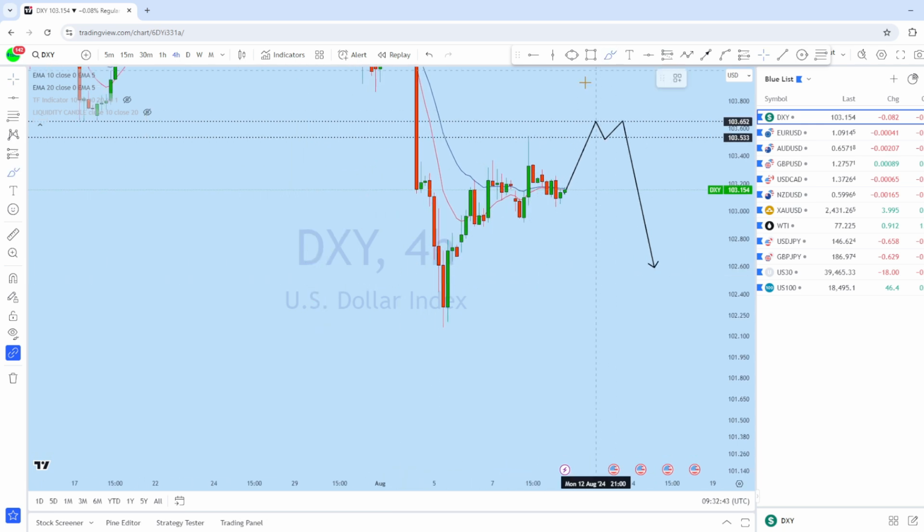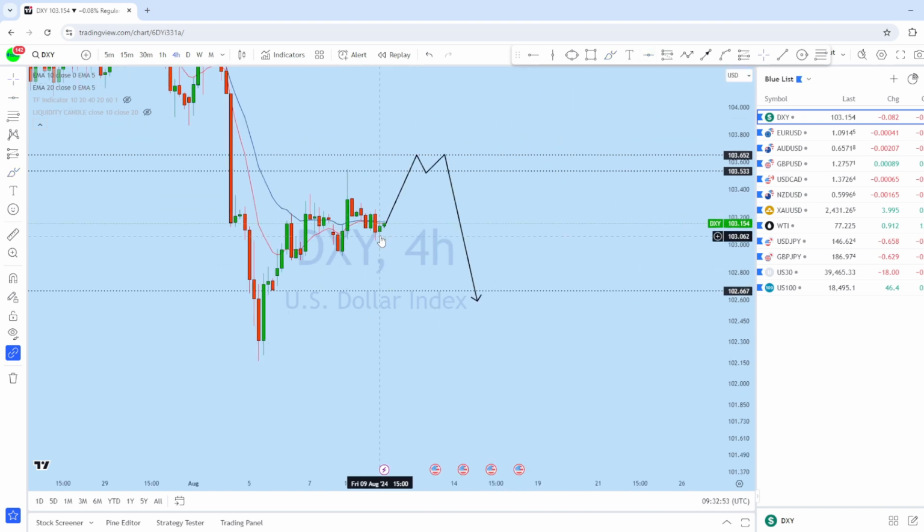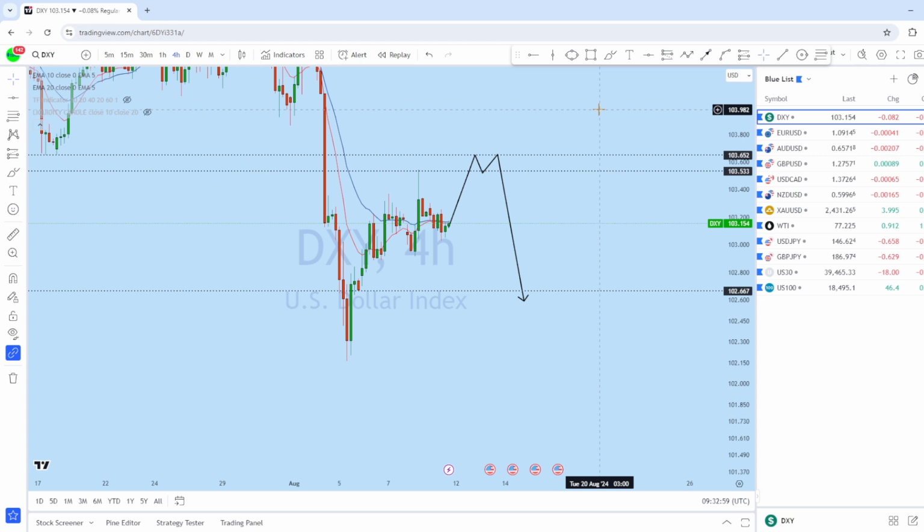If we look closely, we can see that there is a narrow red candle which is a high liquidity zone. As the price moves from liquidity to liquidity, expecting DXY to grab liquidity from here and drop down to this liquidity zone. This could be the wave this week on DXY.